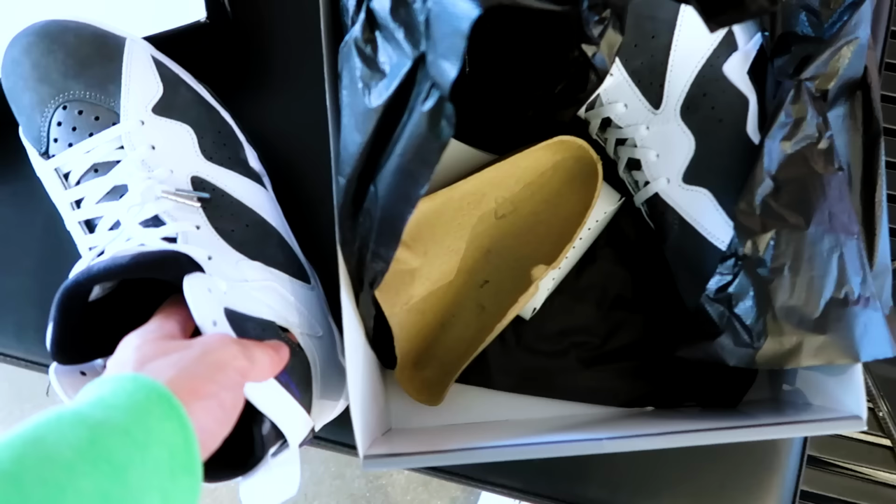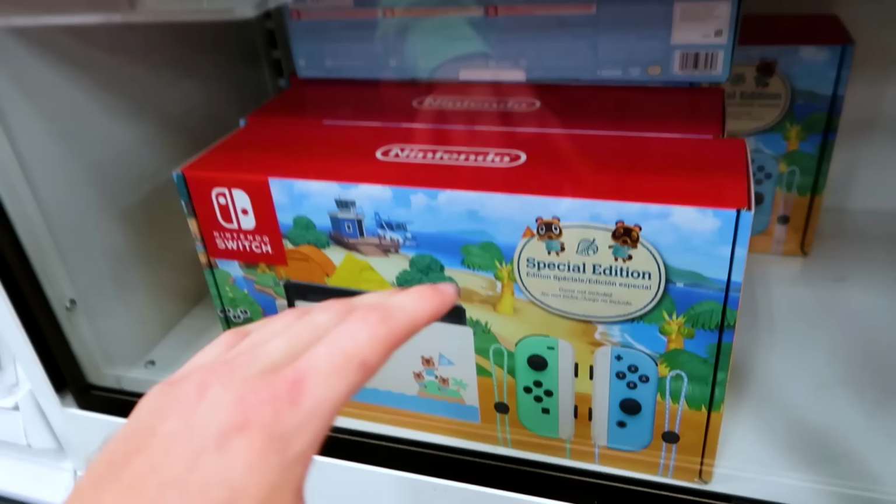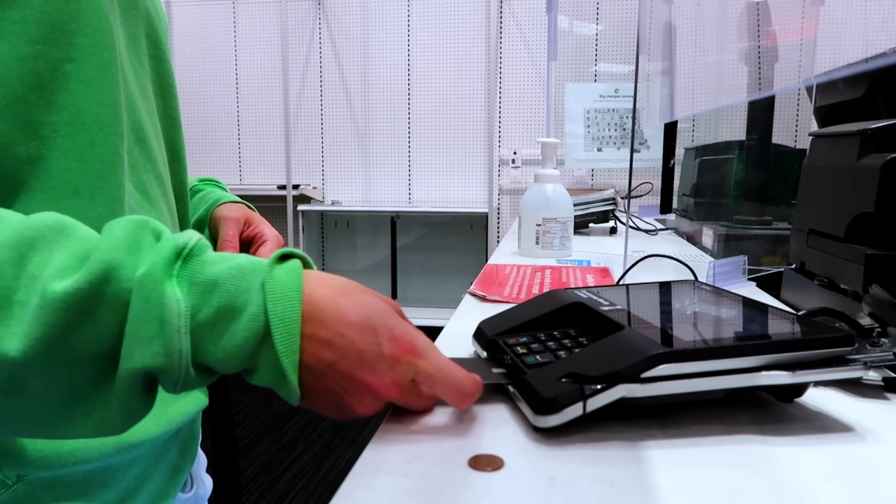I just finished my shopping here, and now I'm gonna go shop for you guys. Here we are at the next store, Target. I think I'm just gonna get as many Nintendo Switches as I can buy. Y'all know I'm heading towards the electronics section. I think I'm gonna end up getting 3 of these Nintendo Switches, and then we're probably gonna customize them and give them away to you guys.